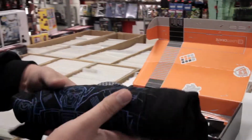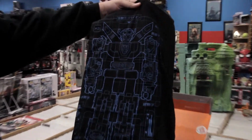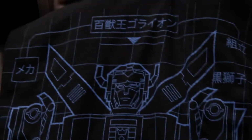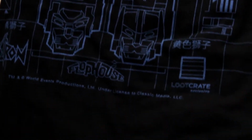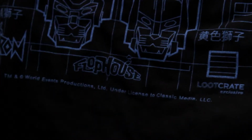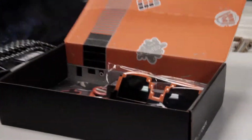Got a t-shirt. See now, if they had that t-shirt last month, they're back to doing good t-shirts. So far, if this had been the last crate we got, I would have still had it. Little Voltron schematic. Loot Crate exclusive on the bottom. Yeah, that makes you feel special.